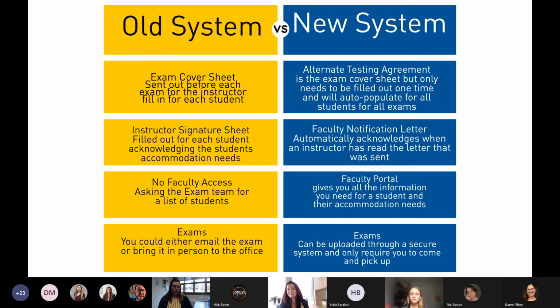Absolutely. So Student Accessibility Services has been able to get a new system to help students and faculty navigate accommodations. This new system comes with some changes, but it is here to make lives better when trying our best to support students' academic needs. Some of the language has changed, but essentially the process is the same and requires way less work from our faculty. This system makes it so that you have all the information you need right at your fingertips and easily accessible.